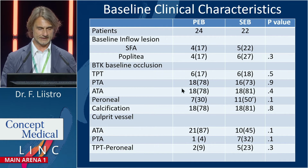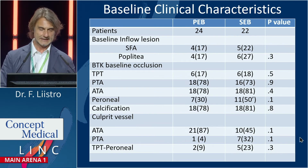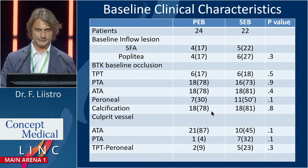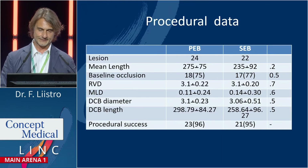The majority, you see what disaster is the BTK. They have a lot of occlusion in the posterotibial, anterotibial, and calcification moderate to severe in almost 80% of the cases. The majority of the vessel treated is the anterotibial artery, followed by the posterotibial artery.